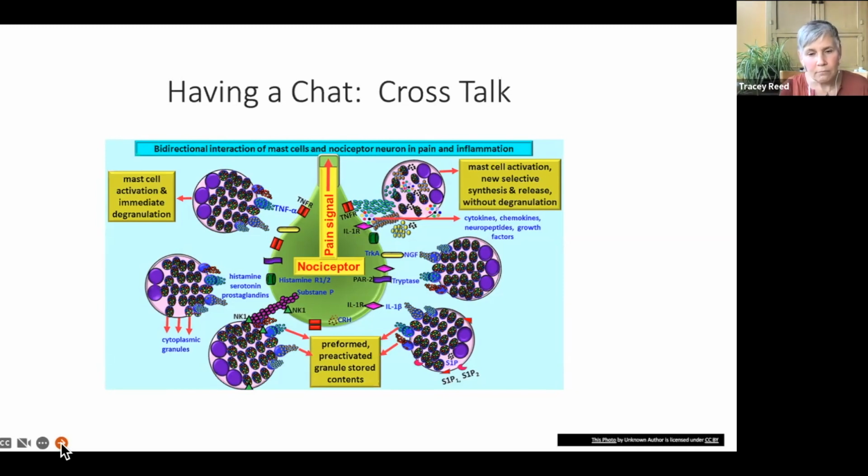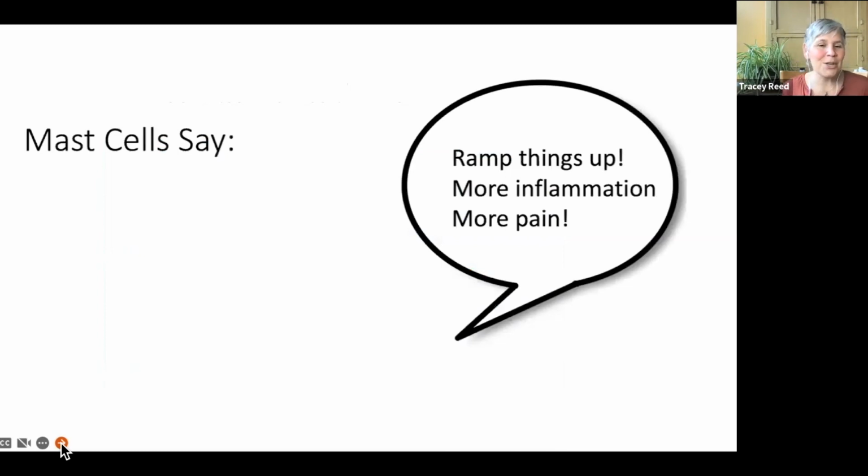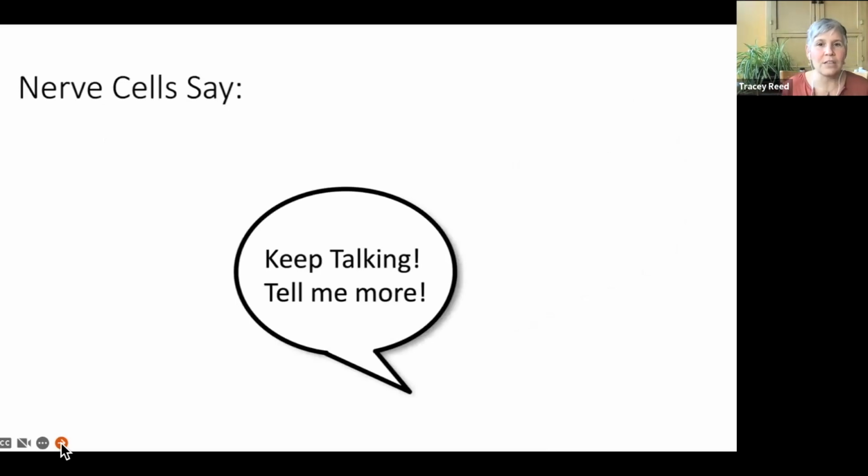Nerves give off signals, as do mast cells, right? We've talked about how mast cells release lots of different chemicals, and that's how they're talking to one another, with these chemicals. They're not speaking the same language we do, but if they were, the mast cells would basically be saying, ramp things up, more inflammation, more pain. So they're signaling that to the neurons, the nerve cells. And then in response, the nerve cells are saying, keep talking, tell me more. So they're kind of egging each other on, and they escalate one another.